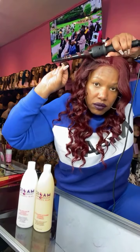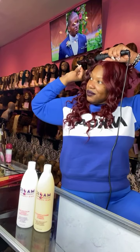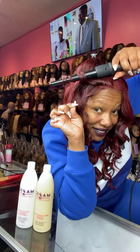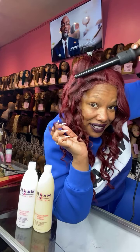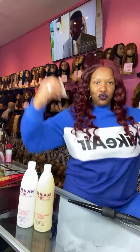This is gorgeous. Red looks good. I love the red. I do get a lot of compliments when I wear Jessica. Jessica's a sexy wig. Yeah, it is. This wig's about to be sexy with all these curls in it. Totally. Yeah, I love the curl.